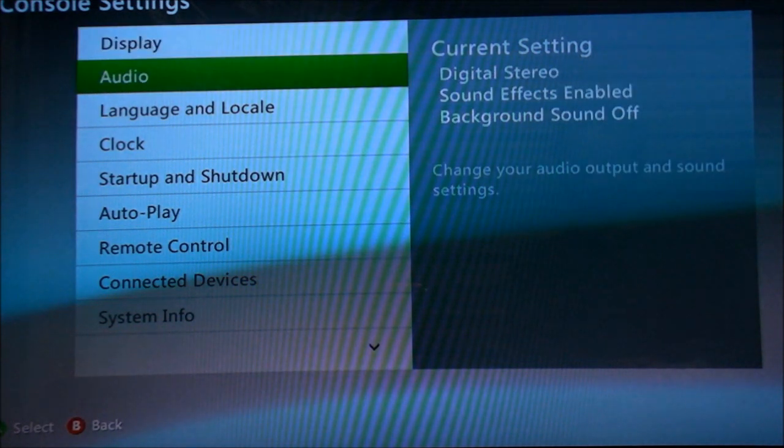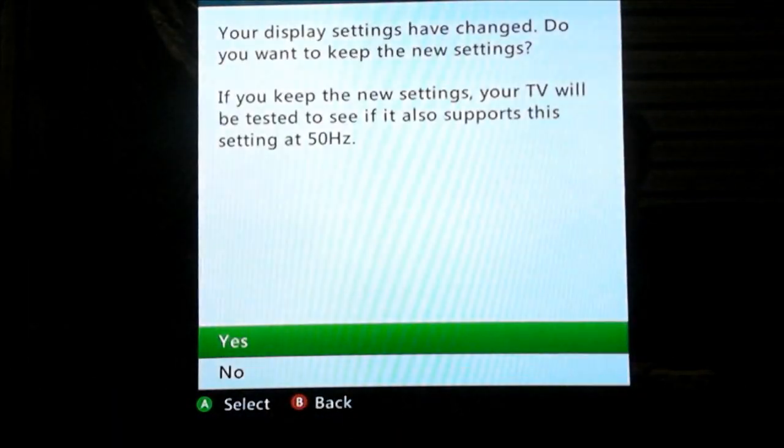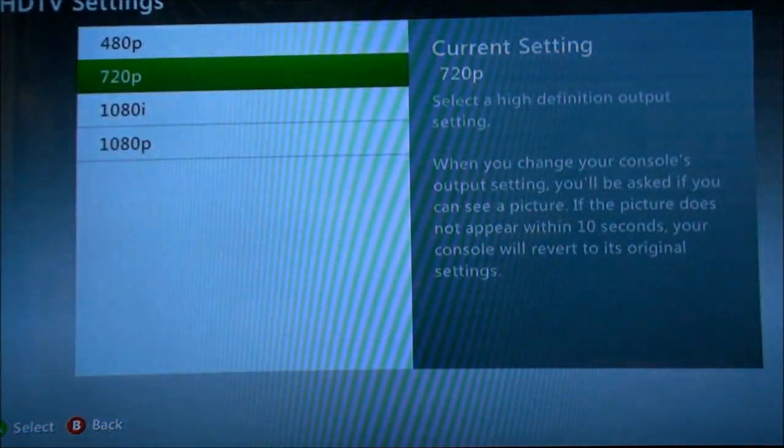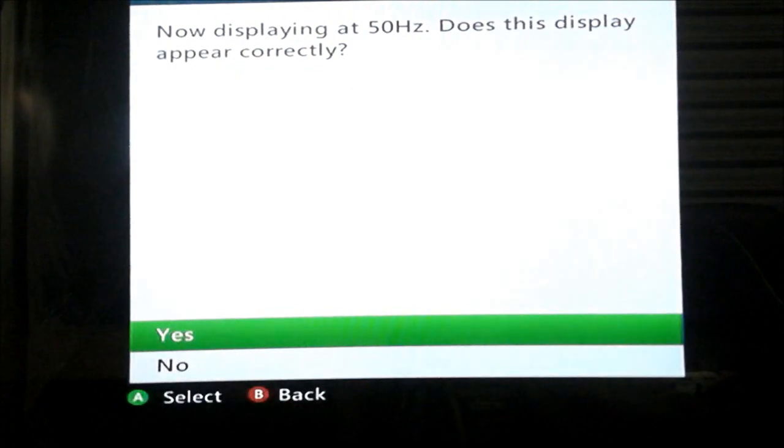Okay, with the 360 we'll try some display settings. So it's on 1080i right now via component cable, no problem. 720p. It's displaying at 60 and now wants to test at 50. Has done so successfully. Let's try 480p. Yep. 480p at 50 Hz. Yep. So those all work fine.